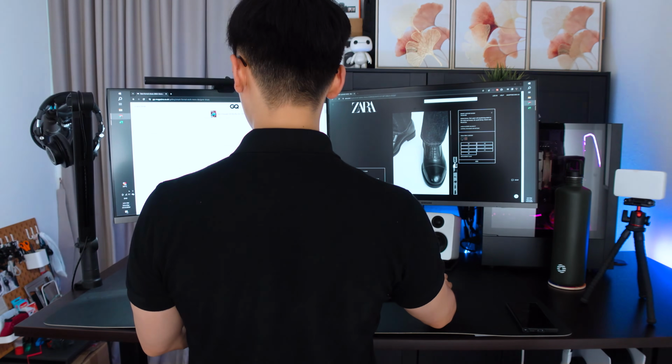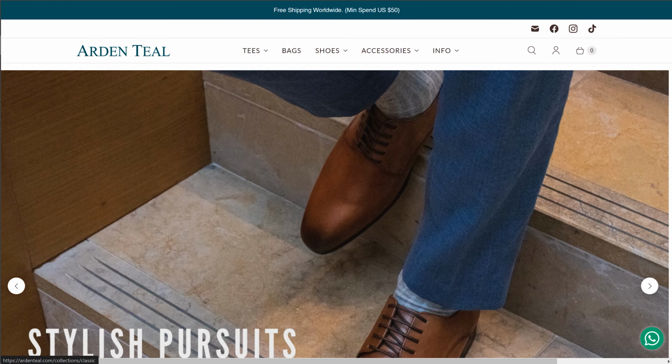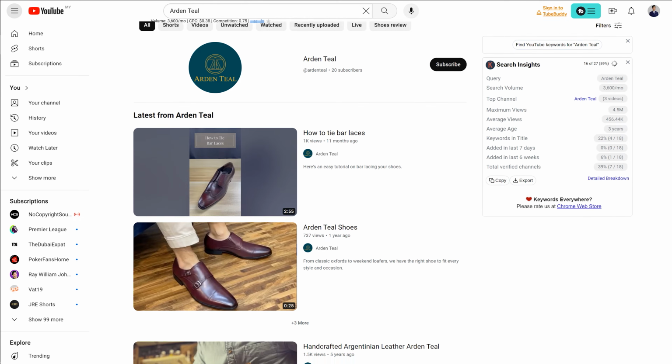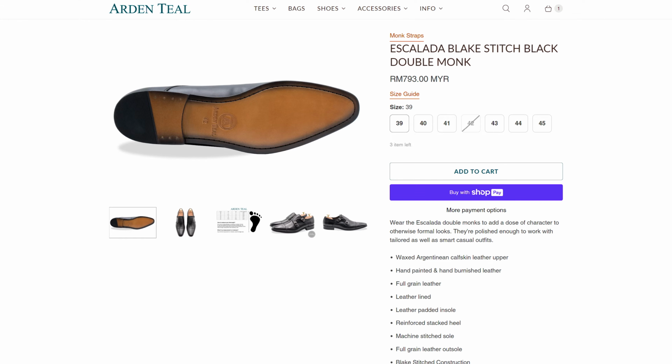So I started researching day and night, week after week, and I finally stumbled upon Arden Teal, a Singaporean company with a decent looking website. Not too many video reviews online, but I decided to give them a go because their advertised use of full grain leather was definitely impossible to beat at the price point.